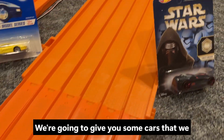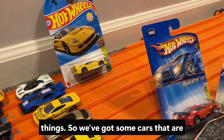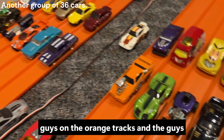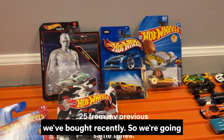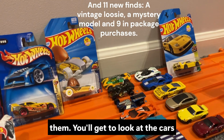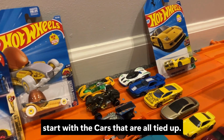We're going to give you some cars that we recently purchased on our trips to yard sales and watching whatnot and eBay things. So we've got some cars that are all tied up in our rankings. That's the guys on the orange tracks. And the guys mostly in the packages are ones that we've bought recently. So we're going to take a look at them here, and then later on in another video we'll race them. You'll get to look at the cars outside of their packages right after we're done with this intro. So let's start with the cars that are all tied up.